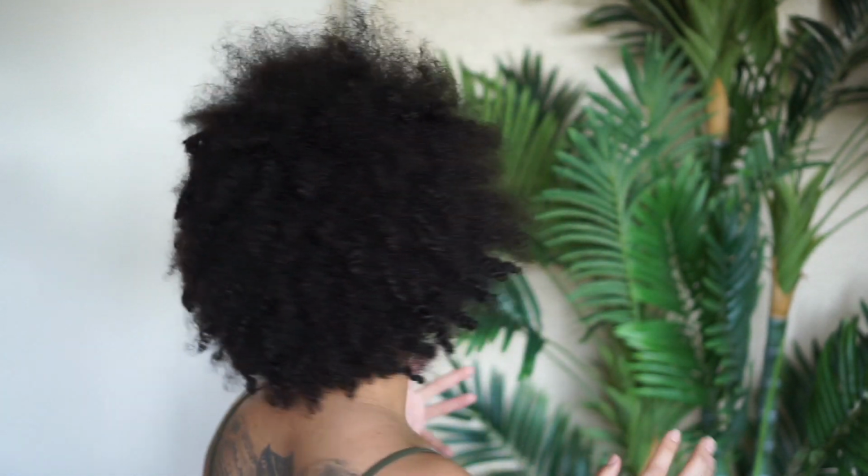So here goes my hair. It's really dry, really dry. I struggle with dryness. That's just how my hair has always been. If you have low porosity hair, you know the struggle.